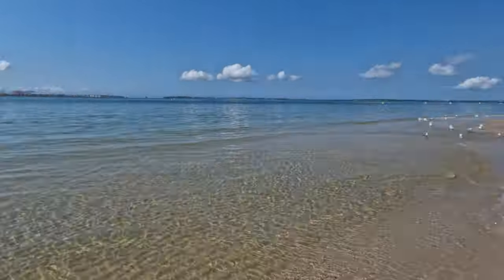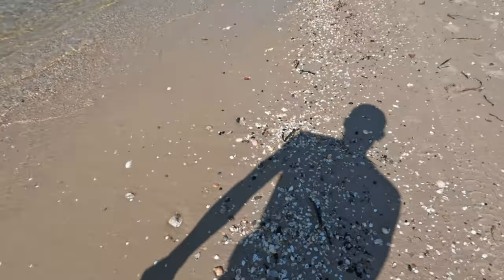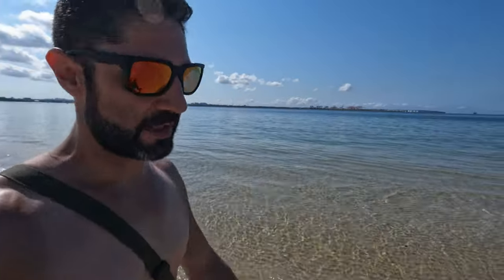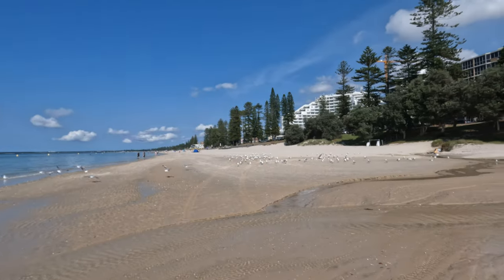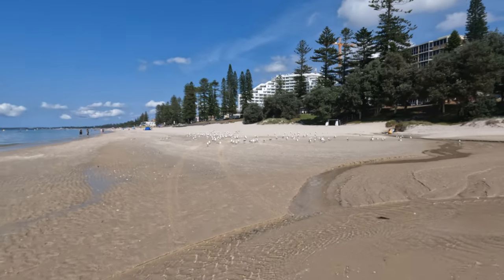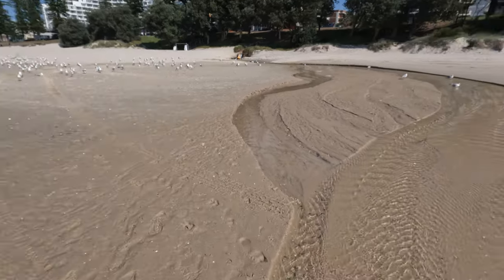But there's a lot of shells on this beach. You see all the shells? There's so many of them. So you have to be careful where you're stepping. When you step on a shell that's very sharp, and in your foot she will go. Look at it. Oh wow, the water here is freezing.